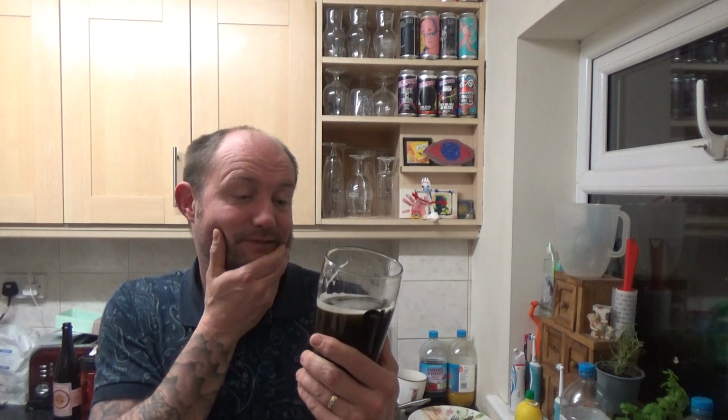Decent body, nicely hidden, 6.2. In the grand scheme of things, that's not really that high now, is it? It was a good job of hiding it all the same. It's not raging with bitterness, but it's in there, and it kind of dominates the finish of the beer, and it always makes me think grapefruit. So perhaps there's a little bit of that in there.